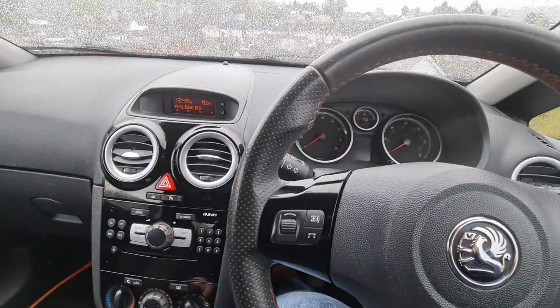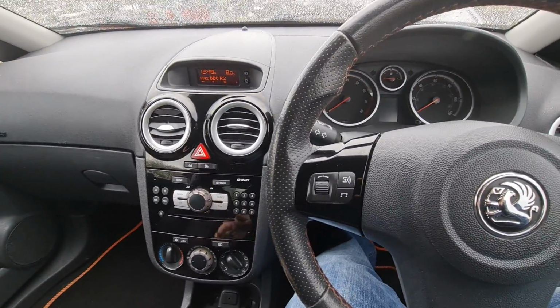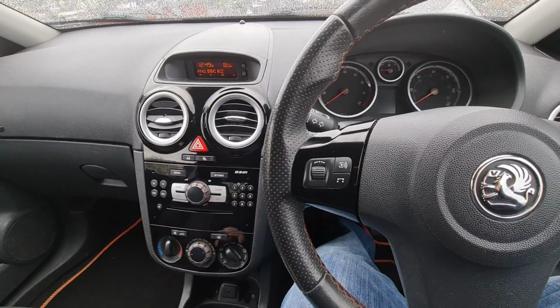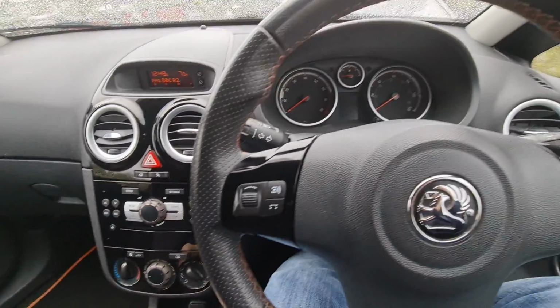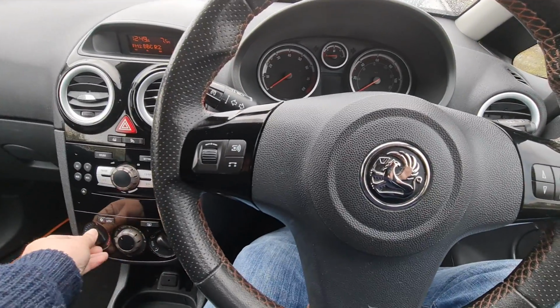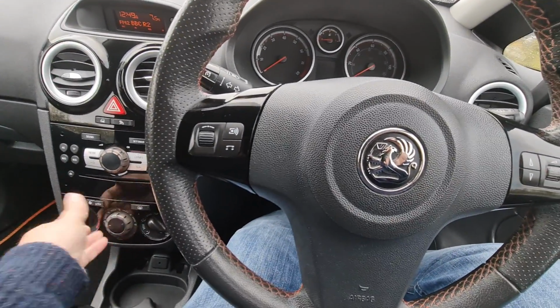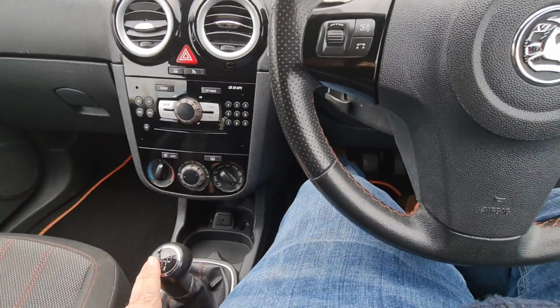Close the door just so as we haven't got that annoying beeping sound. And you can see one of the reasons these Corsas are so well sought after in this market is they have got a nice clear dashboard. Very easy to use. All the controls are nice and simple. You can go hot and cold, and the blower's manual. It's got an aux point down there to put your music through.